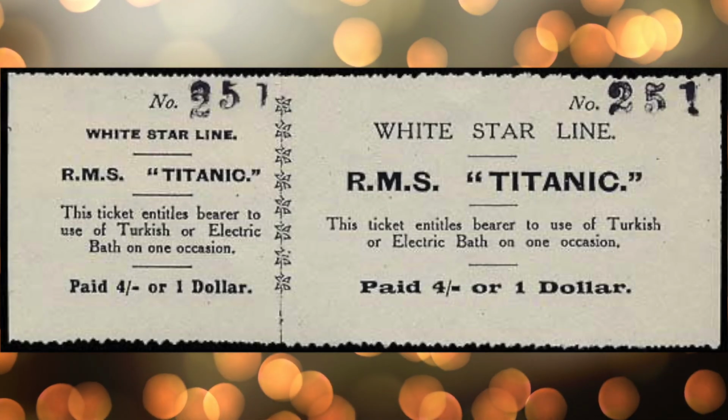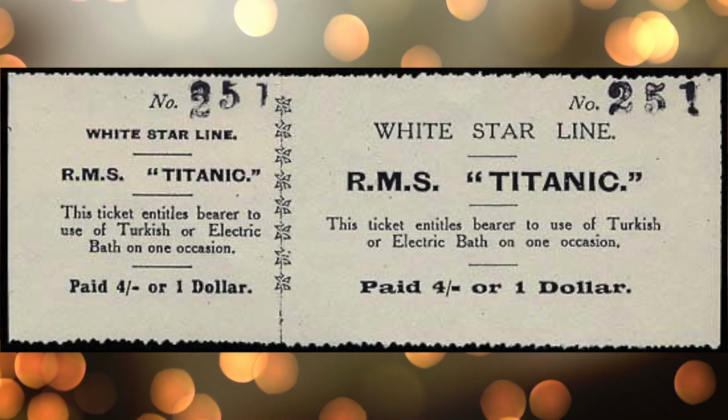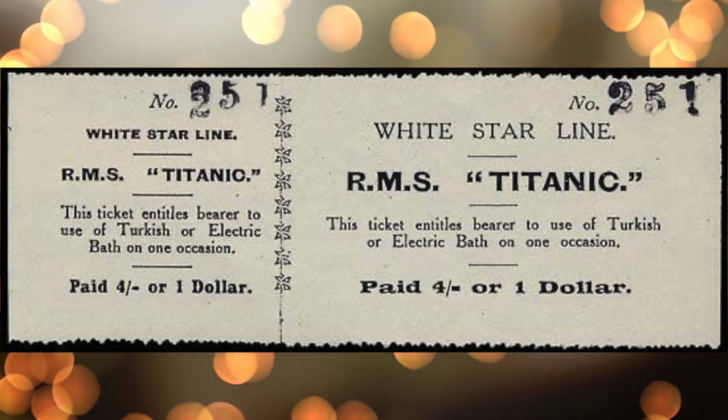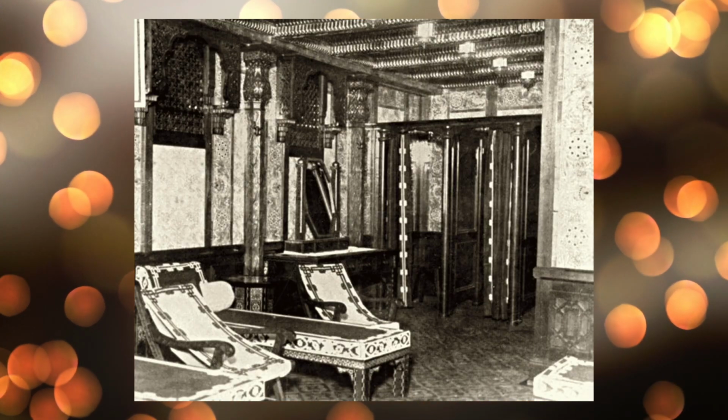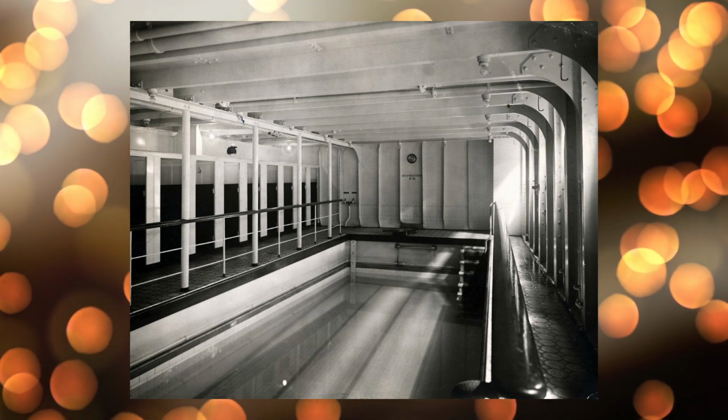Now, as I mentioned earlier, Titanic's electric baths were located within the Turkish baths facility. This was reserved only for first class passengers, and you would have had to pay an extra fee to use the facility. First class passengers would have purchased a ticket from the purser located on C deck for 4 shillings, or approximately $1 back then. This would have given them access to all the amenities of the Turkish baths, which included steam rooms, the showers, the swimming pool, and of course the electric baths.